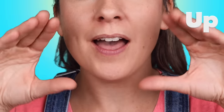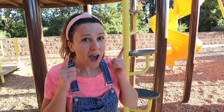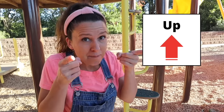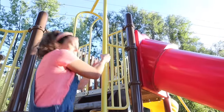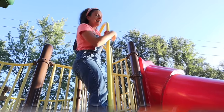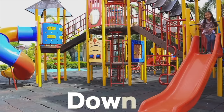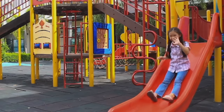Let's do up! Up! Can you say up for up? Up! Wow, you say it and we'll go up! Go up, go up, go up! Yay, you did it! Now we can go up! So high! Up so high! Going up. The little girl's going up. Now she's gonna go down the slide. Whee! Down the slide. Oh, hi!